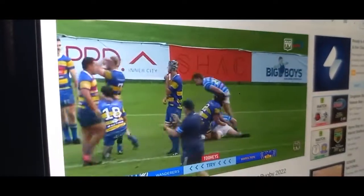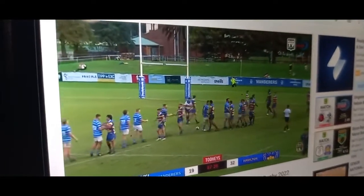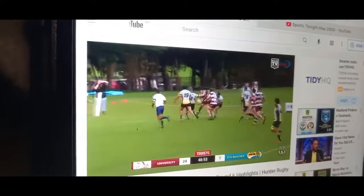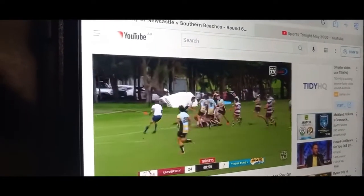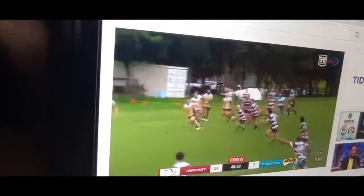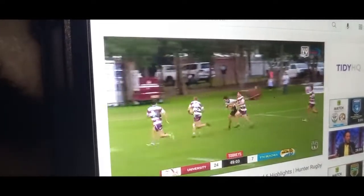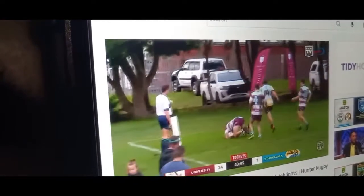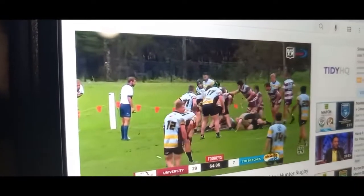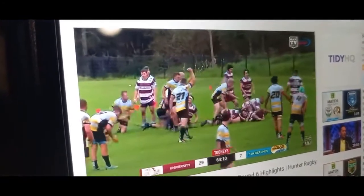But the score didn't last long as Hamilton won, and it's a convincing win for Hamilton, 32 points to 19. And the last one officially came up: University of Newcastle taking on the Southern Beaches. And of course, it was the last match of round 6, as all teams prepare to get ready for round 7 of the Hunter Rugby Union competition.